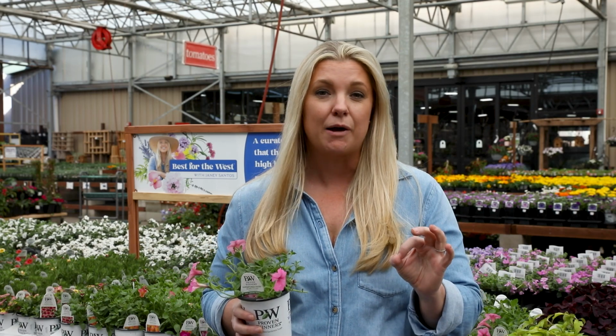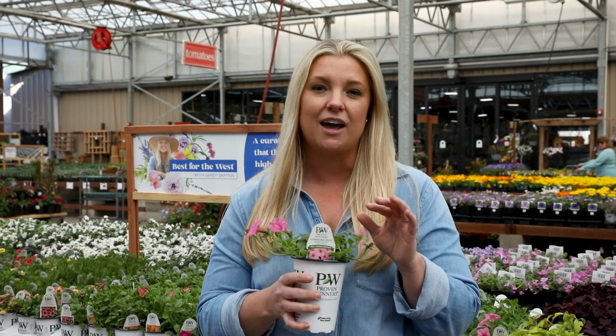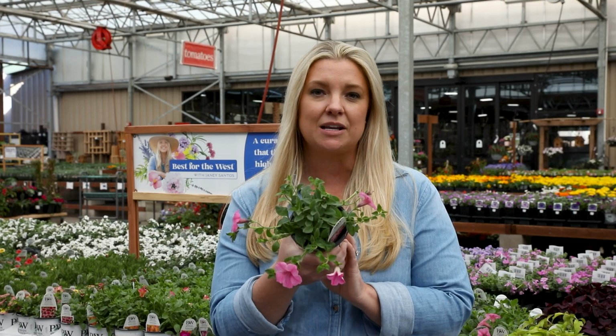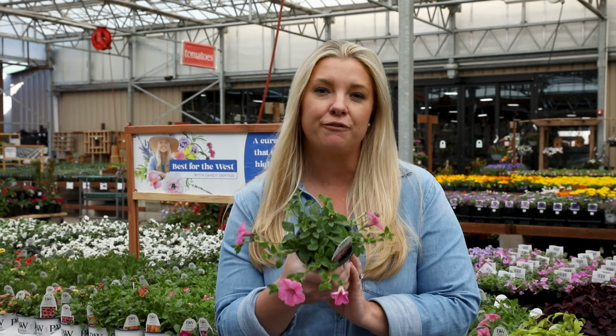There are different varieties of Supertunias that you can get from Proven Winners, from the classic Supertunia to the Supertunia Mini Vista, which are smaller size flowers, but still incredibly vigorous, and then finally the Supertunia Vista, which actually climbs on top of itself and just keeps growing and growing and growing. If you want to get major bang for your buck out of a plant, grab one of these Supertunias and plant them in your garden. Keep them watered and keep them fertilized.